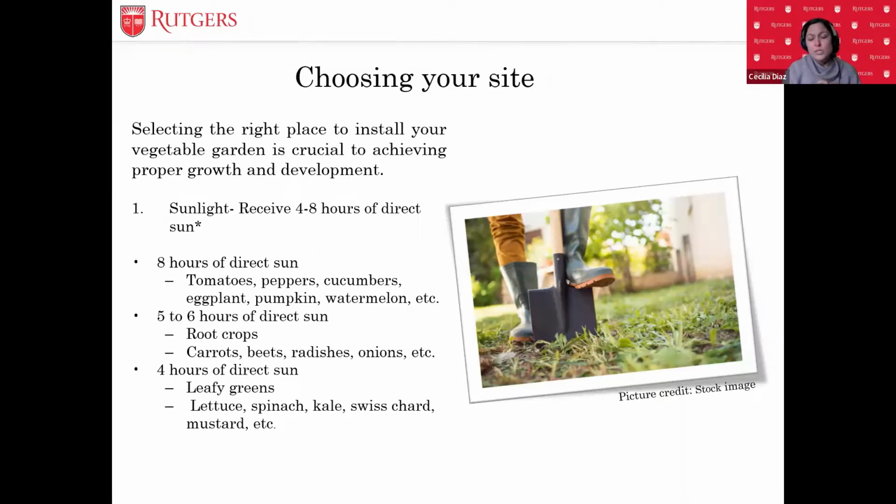So when it comes to vegetables that bear fruit, we're talking about tomatoes, eggplants, watermelons, pumpkins, among others. They are the ones that require the most amount of direct sunlight in the vegetable garden. So they'll need at least 8 hours of direct sunlight for them to thrive, grow, and bear fruit. Other crops that can thrive in less direct sunlight would be root crops like beets, radishes, or onions. They can grow very well with 5 or 6 hours of direct sunlight.